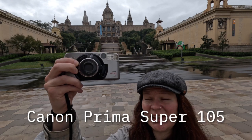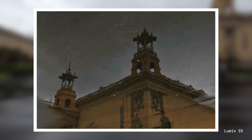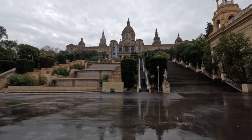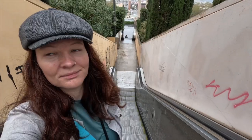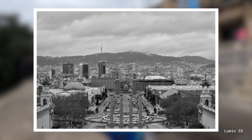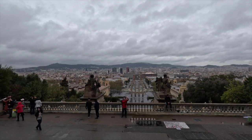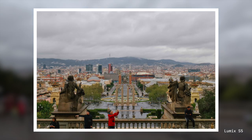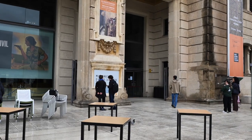Canon Prima Super 105. It's really insane that the escalators are right there. It just feels that we're trying, even as tourists, to put in as little effort as possible. But at the same time, I see the stairs and I just really want to take those. And they're opening the gates.